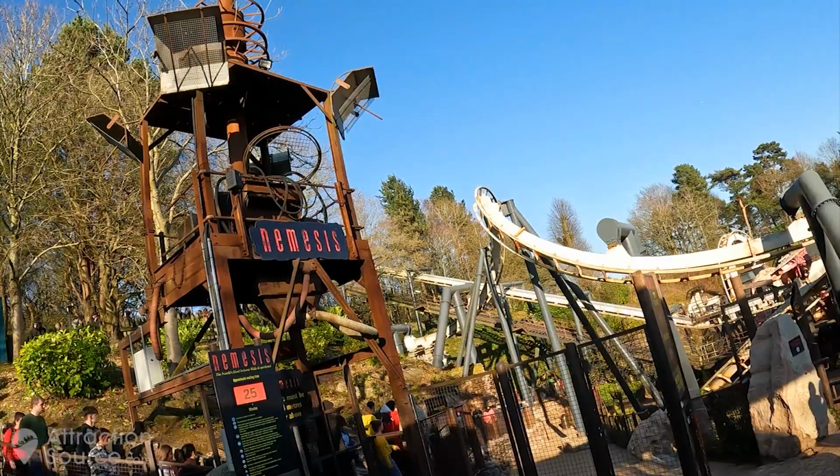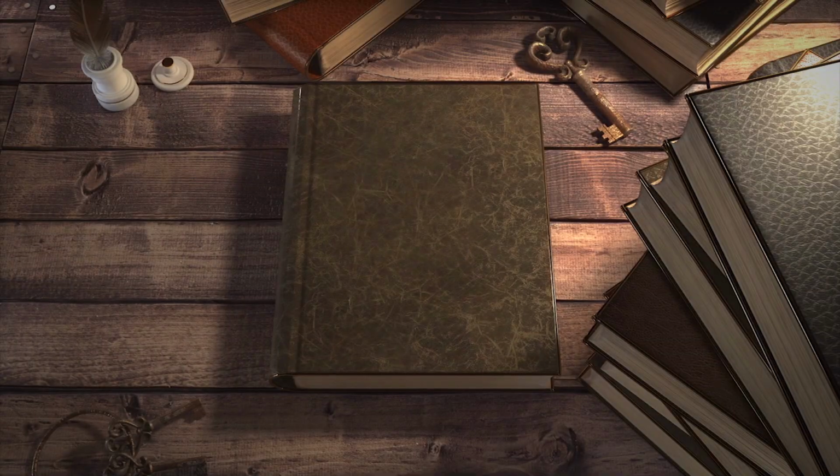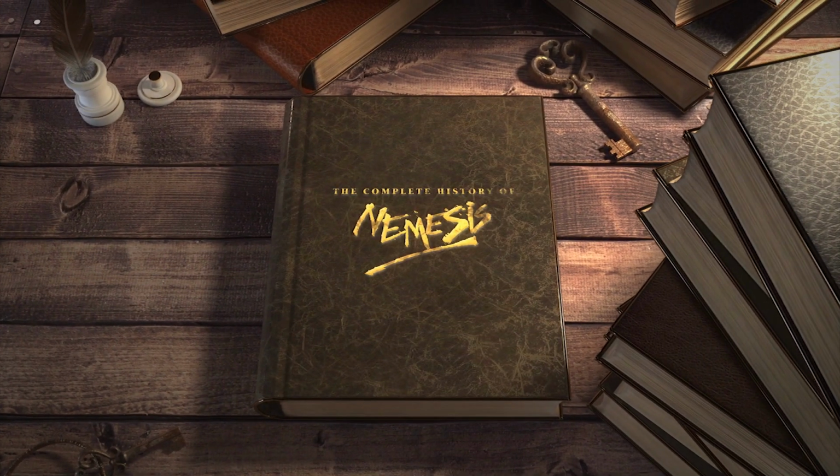Nemesis is a one-of-a-kind roller coaster. It's one of the major rides which really put Alton Towers on the map. So let's go over the entire history of this beloved coaster.